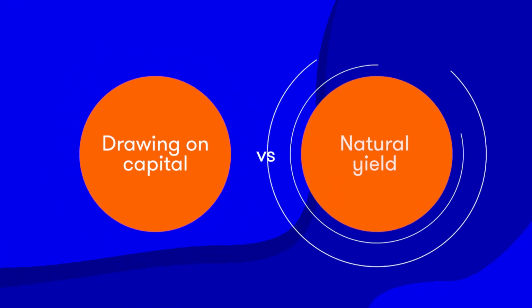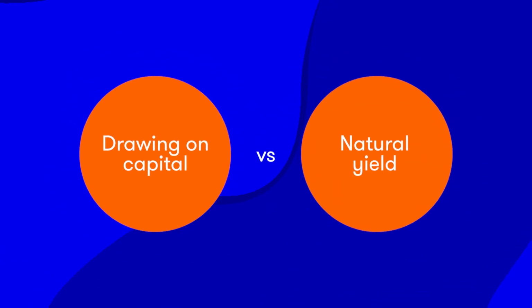This is because under a scenario where stock markets fall sharply and income withdrawals are either maintained or even increased during that period, it is difficult for a retirement fund's capital value to recover afterwards. That's particularly the case if you're drawing on capital to maintain the required level of income when the market falls, as opposed to taking only the natural yield.